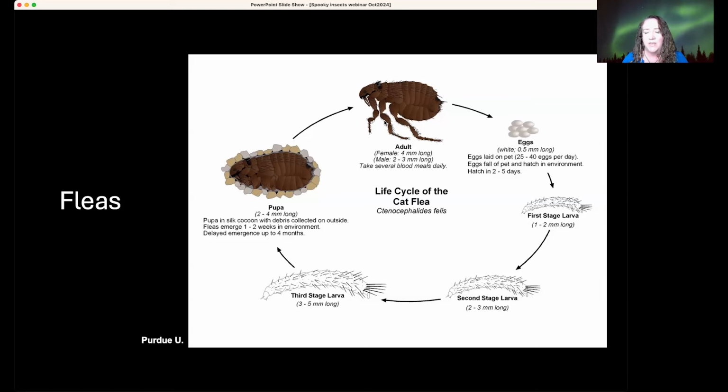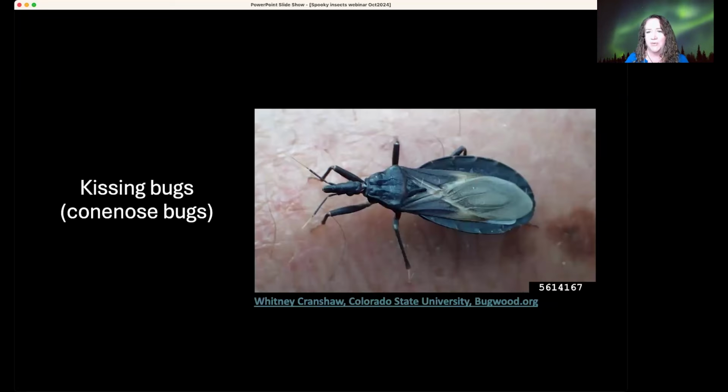So we certainly don't want to be bit by fleas, because it makes us itchy and uncomfortable, but they can carry diseases too. So we want to be mindful of that.